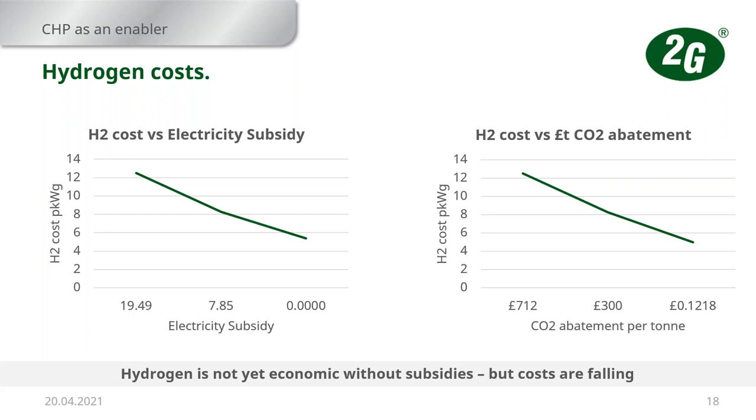The Dutch government are doing theirs based on the CO2 abatement from the hydrogen produced from electrolysis plants. The Germans are umming and ahhing about it, but everyone is just waiting to see what sort of funding or subsidy agreements are going to be put in place to make hydrogen economic. I think it's the only way to start the economic development of hydrogen going forward. But everyone at the moment is uncertain about which way it's going to be done. But at some point it will come.